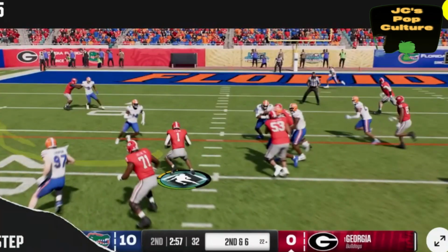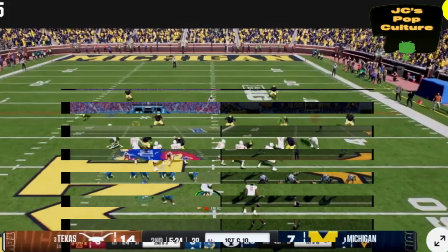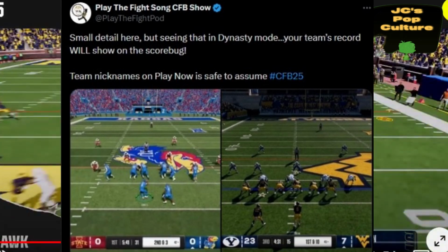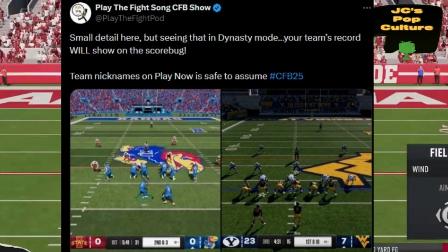I know it was in the blog, so bear with me. Let me pull that up real quick, and I'll show you guys what I'm talking about. And this is the other difference I wanted to talk about when it comes to the score bug. You see, this is from Play the Fight Pod on X. Shout out to them for putting this out. Small detail here, but in Dynasty mode, your team's record will show on the score bug.